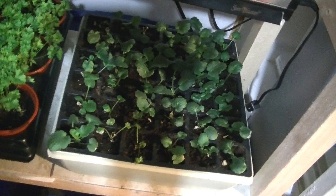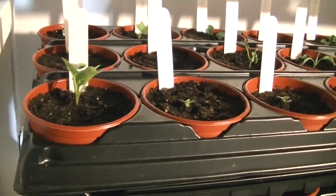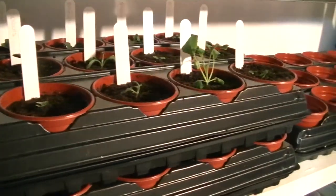And we have some pansies growing. I have some Brussels sprouts growing, and some broccoli growing.